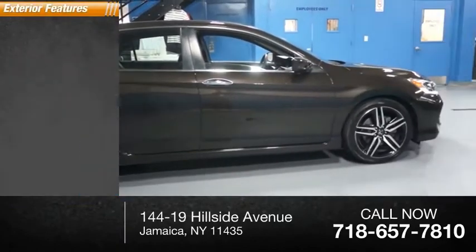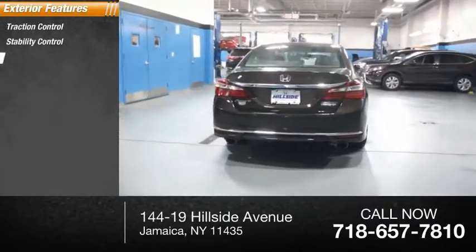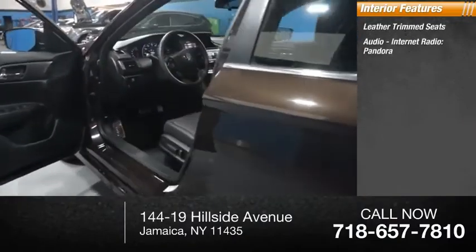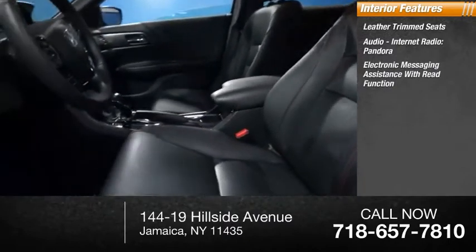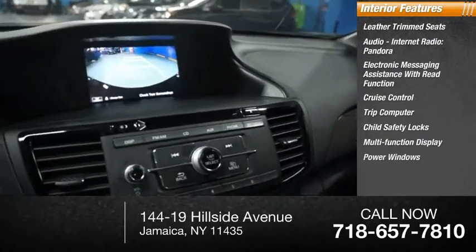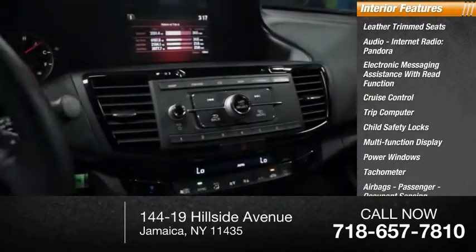Here are some of this vehicle's great options: traction control, stability control, power brakes, braking assist. Inside you'll find leather trim seats, audio, internet radio, Pandora, electronic messaging assistance with read function, cruise control, trip computer, child safety locks, multifunction display, power windows, tachometer, airbags, passenger occupant sensing deactivation.